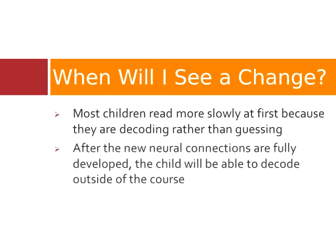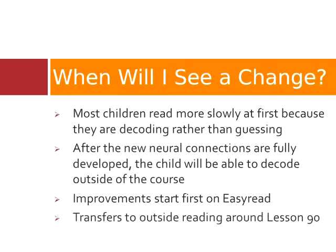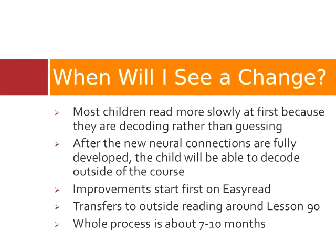Over time, there will be new neural connections developing within the child's brain. So there is some hard work to be done. Once those new pathways have been developed, however, you will find that they will be used for normal text as well, not just on Easyread. There is a lag between the two processes, so you will see improvement on Easyread first. Certainly after around 90 lessons, you will see this transfer starting to happen to the outside reading. The whole thing is usually a 7 to 10 month process for most children.